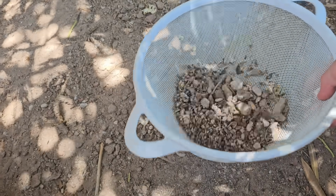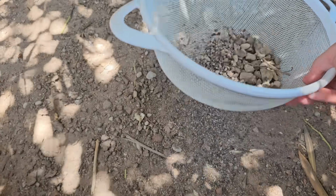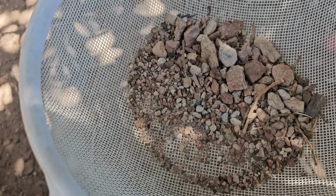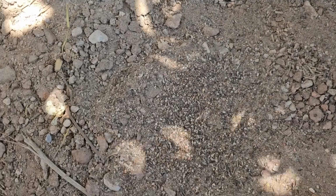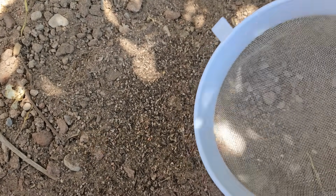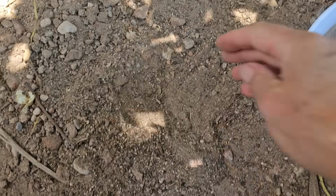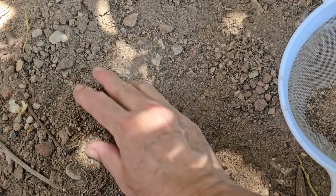So I am going to use this old sieve to sieve out some soil, and we are left with large rocks here, as you can see. But right underneath are little tiny rocks, and they might be perfect for what we need. So I have a smaller sieve here, and I'm just going to scoop up with my hands the little tiny rocks that were last to come out of the bigger sieve there.